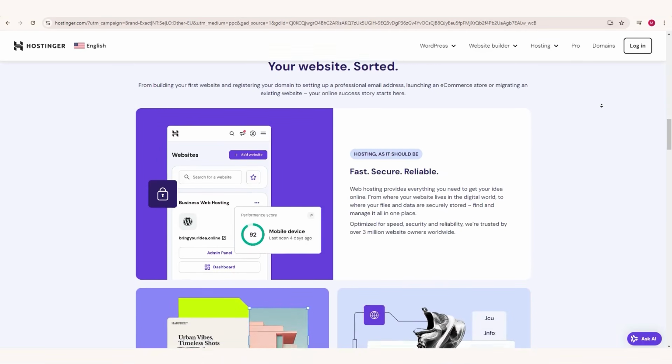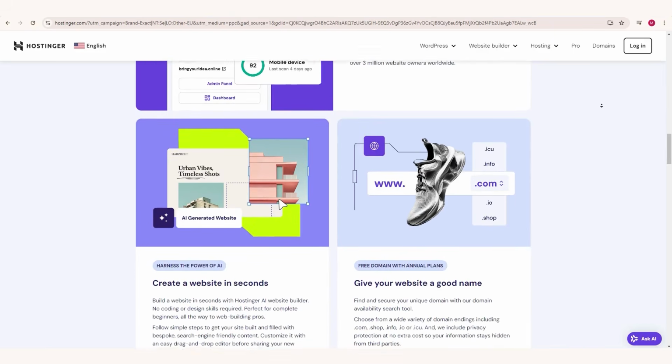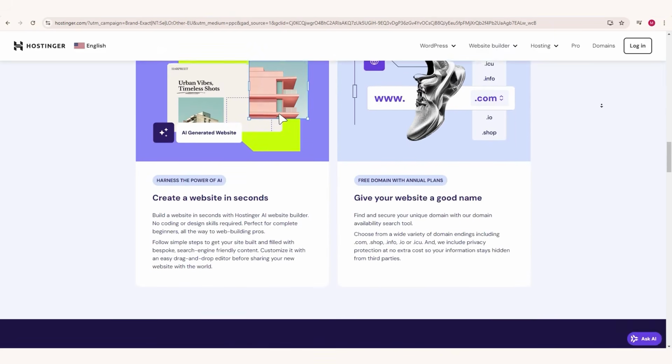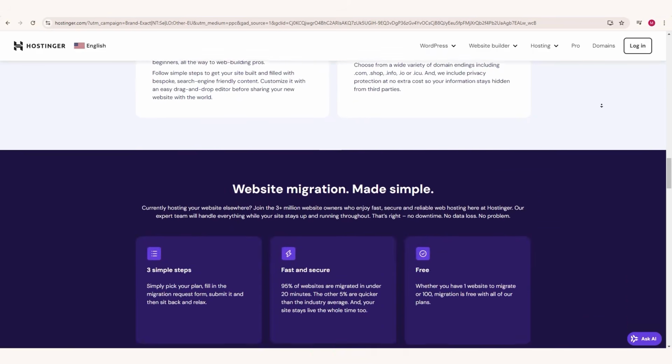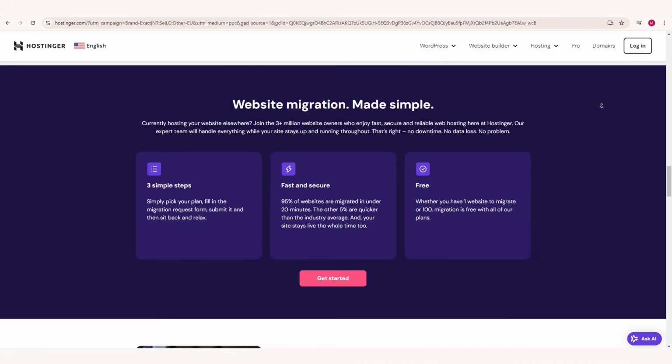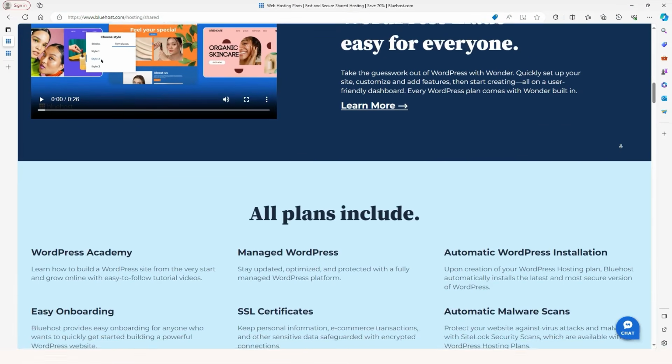So to wrap all this up, Hostinger is the go-to if you want affordable performance. It's perfect if you're starting out and want something budget-friendly without compromising on speed or features. If you're looking to save a little cash but still get a solid hosting experience, then Hostinger is your best bet. Bluehost is awesome for beginners who want to grow their website.